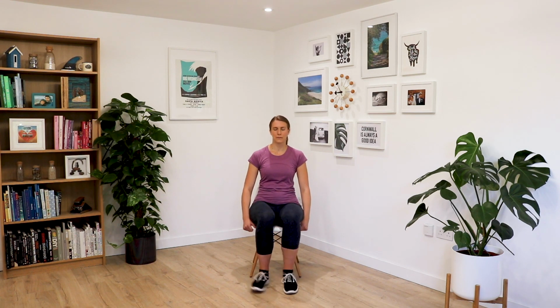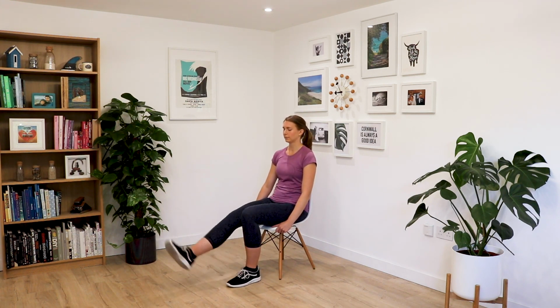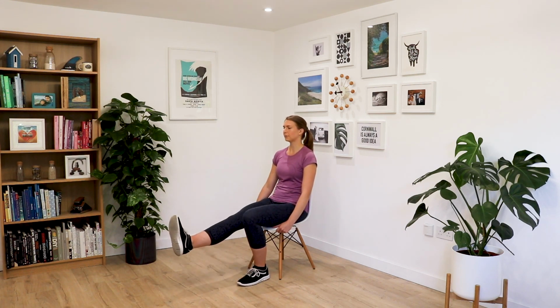Now sit back in the chair so your back is supported by the backrest. Progress to straightening out one leg, hold for 1 second and lower back down. Repeat on the other side. This helps to get the thigh muscles working and loosen the knee joints.